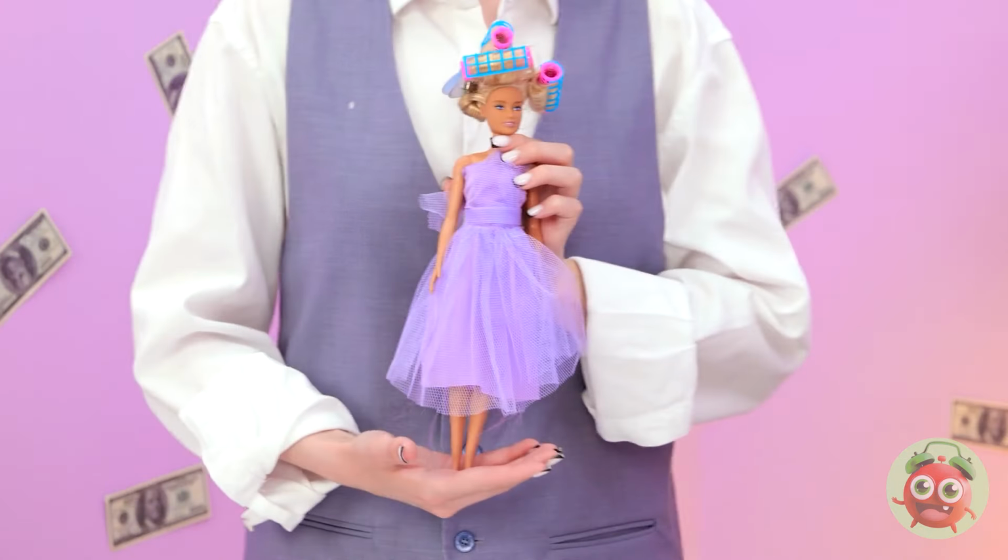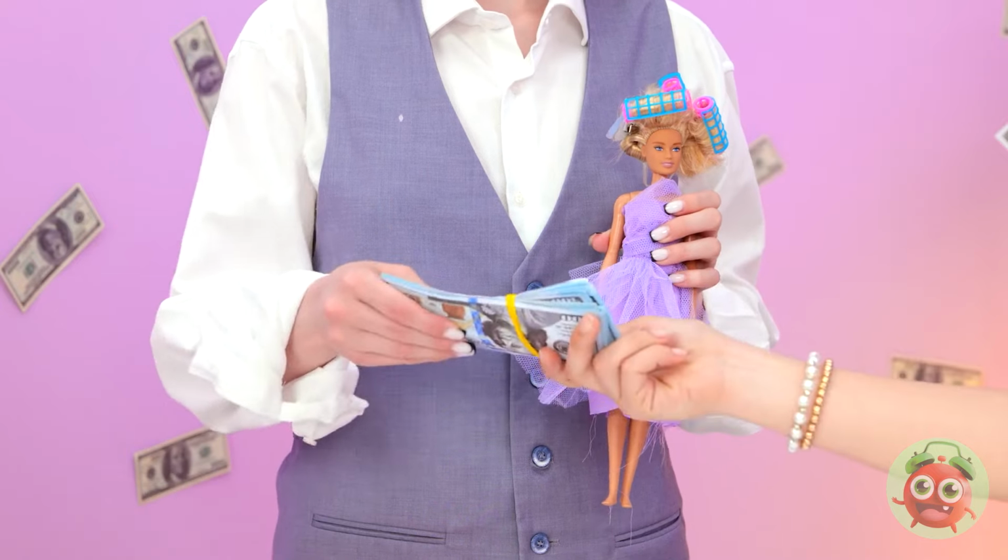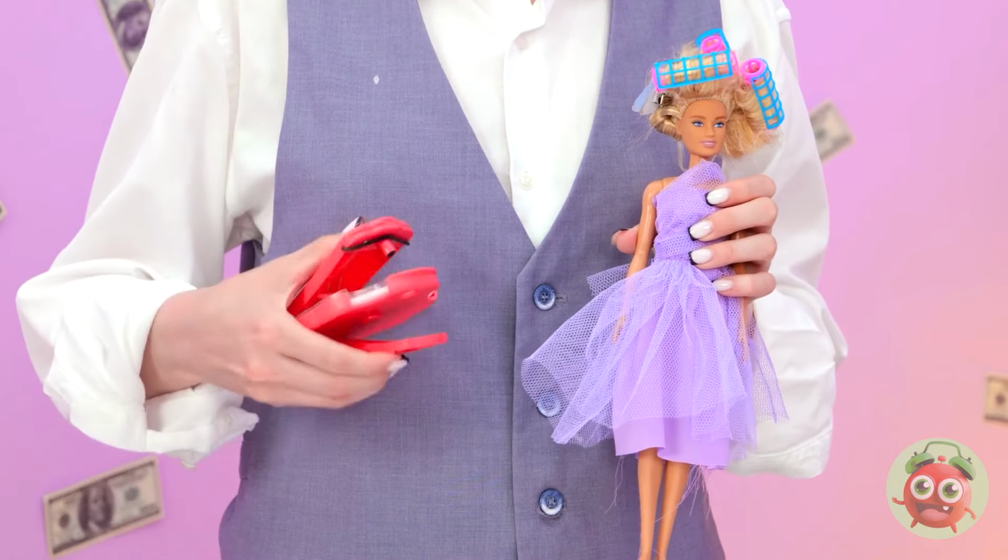Ooh, wow! Flowing curls are in the season. Huh? No, I don't think so. I'll make it worth your while. Say no more. I have just what you need. This is more like it.